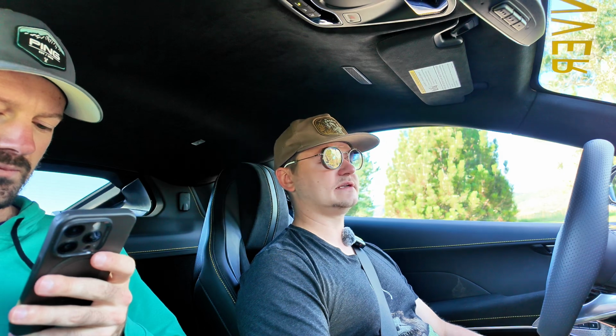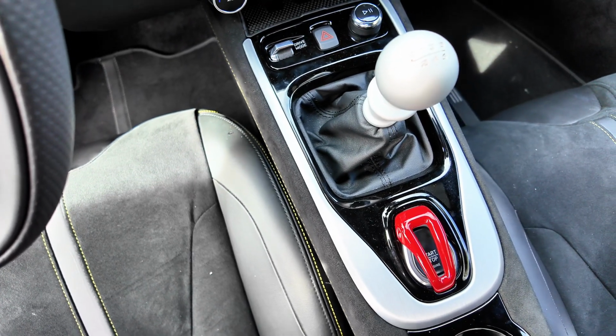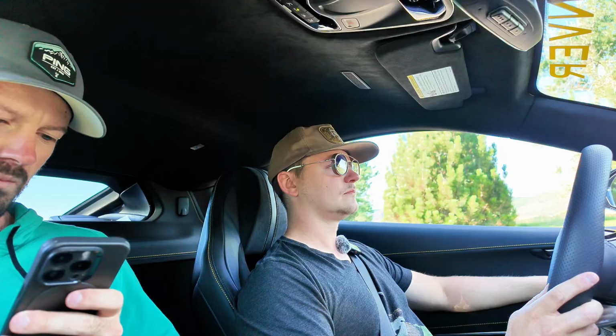As far as the buttons go, my main concern is usually AC operation, heating operation. Super straightforward. That was easy to find. There's just a button right here, and it's easy to tell how it operates. It shows up on the screen right here. Only thing that's a little bit funky is being in a manual and not having an actual emergency brake, because I don't know if it's engaged or not.